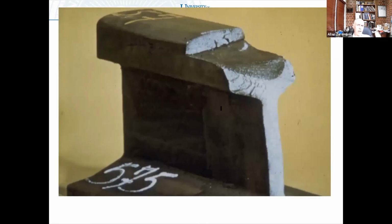I got a picture of that? Yeah. So a hunk of the rail breaks out, and usually you'll get a transverse fracture as well. So here you can see the horizontal split head still propagating along. You can look over here on the side of the rail. You can see how long it's extending, and you can see how a piece broke off here and then fractured the rail.